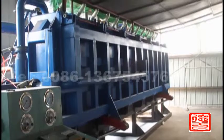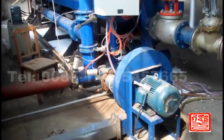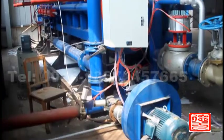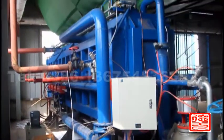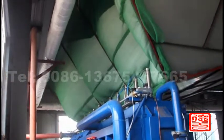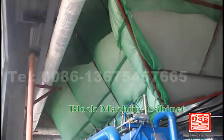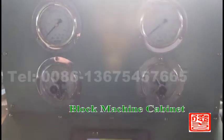Fully automatic block molding machine: calcite material feeding, steam pressure, and forming pressure. The formed material will be sucked to the material barrel of the molding machine through a blower. The material will be sucked to the mold cavity by the material barrel automatically.